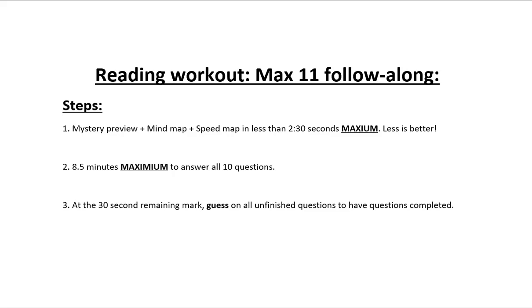Now, the name of the workout is Reading Workout Max 11. That means you're going to have 11 minutes per passage, which puts you at 44 minutes for the test, and the test is supposed to be done in 35 minutes. I've noticed that kids are taking more time than that, so this is going to be a way of speeding up. If you're a kid that does not struggle with the time and you can finish already within 44 minutes, what you want to do is try and knock that down.